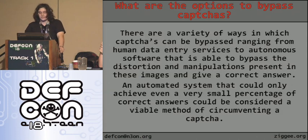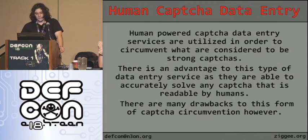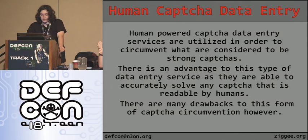There's a variety of ways in which CAPTCHAs can be bypassed, ranging from human data entry services to autonomous software that's able to bypass the distortion and manipulations present in these images and give a correct answer. An automated system that could only achieve even a very small percentage of correct answers would be considered a viable method of circumventing a CAPTCHA. Human-powered CAPTCHA data entry services are utilized in order to circumvent what are considered to be strong CAPTCHAs. There is an advantage to this type of data entry service as they are able to accurately solve any CAPTCHA that is readable by humans.